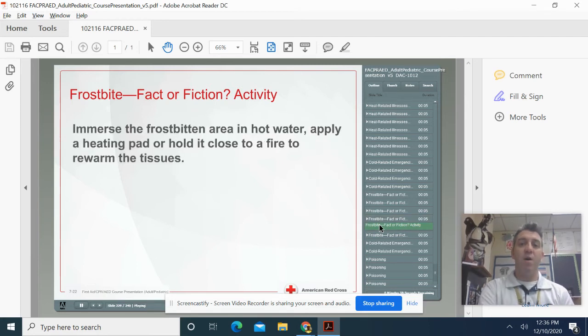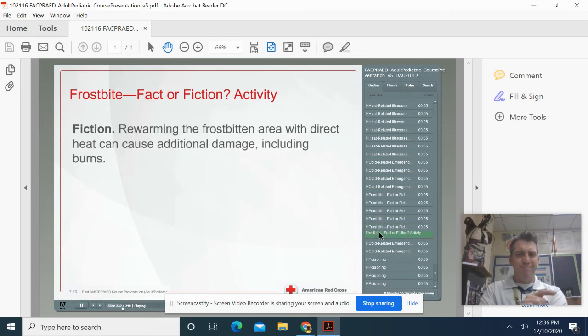Immerse the frostbitten area in hot water. Apply a heating pad or hold it close to a fire to rewarm tissues. No. Again, rewarming the frostbitten area with direct heat can cause additional damage, including burns. You can use warm water or hold the appendage in between your hands would be even better. Okay?